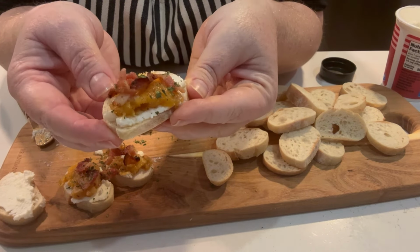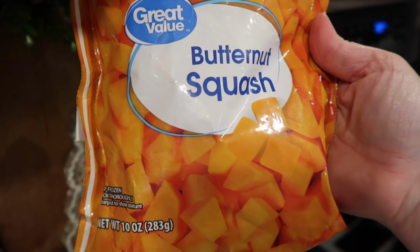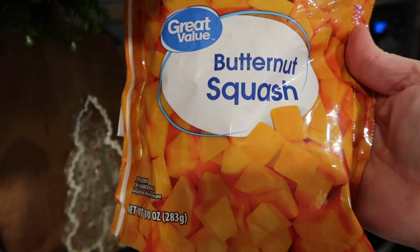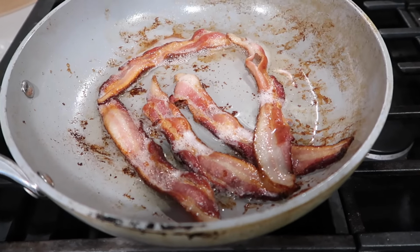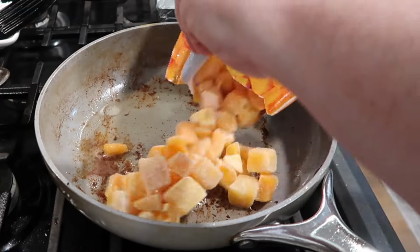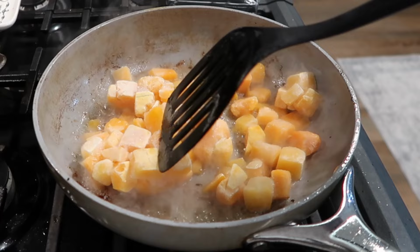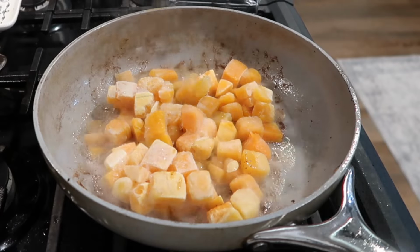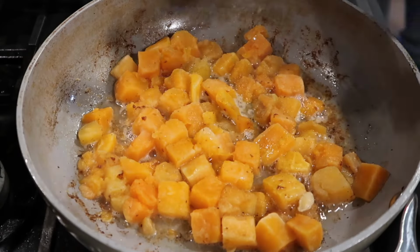Now you could of course use just regular butternut squash, peel it, cook it, but I took an easy route by buying the frozen butternut squash that's already peeled and cubed. Of course you want to fry up your bacon. The recipe calls for 4 slices, and then you need to reserve that bacon fat to saute your butternut squash in. So here it is, all sauteed up and ready to roll.